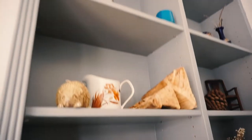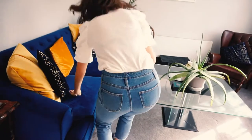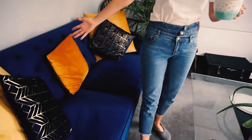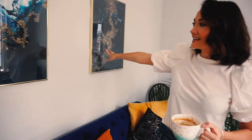Okay, so starting with the best first, this is my all-time favourite room in the house. It is the lounge. This is our blue sofa. We got this from Furniture 123. Our cushions, we've gone for the blue and gold vibe, just in case you haven't realised. We've got our prints here from Decennio, gold and blue.